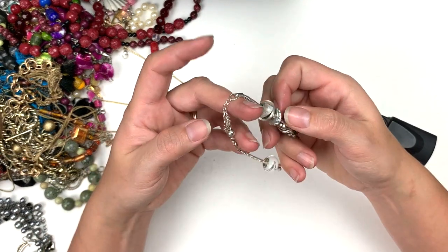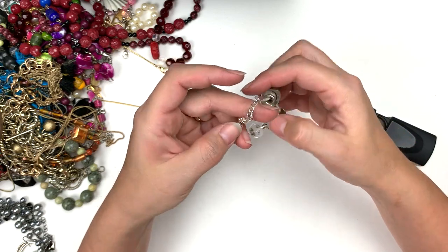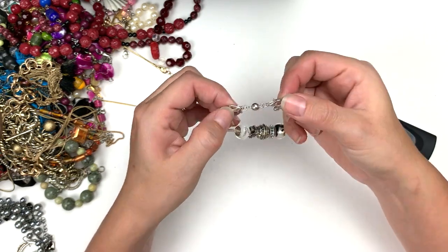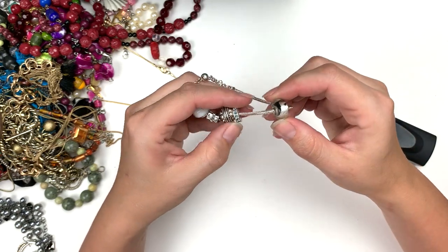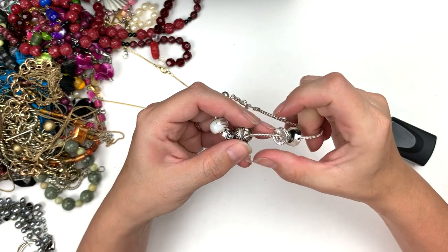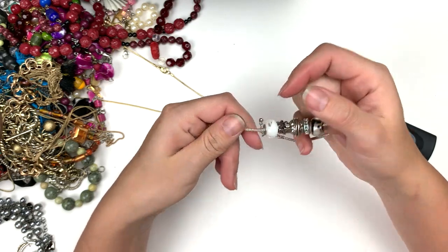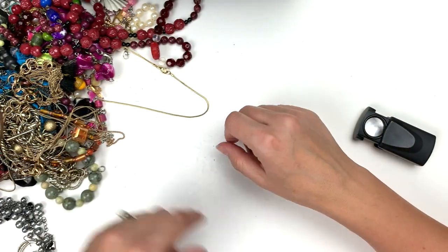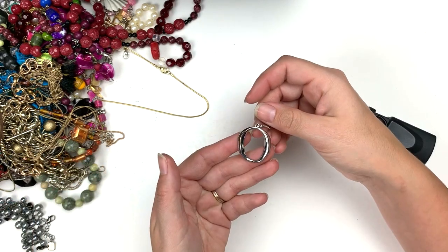Here we have, it's like a little charm bracelet. It's got two lobster clasps on it. It's probably just an extender. It's got foil. This is a little rondelle with blue beads. I don't think so. It's not a Pandora or anything. All right. Earring.